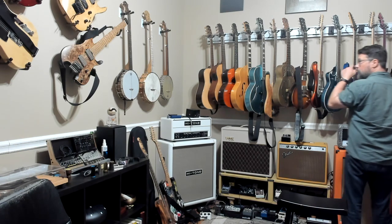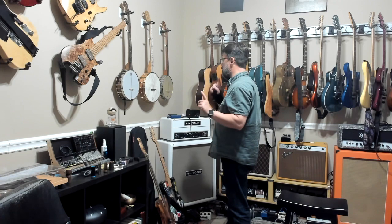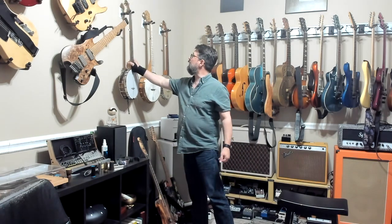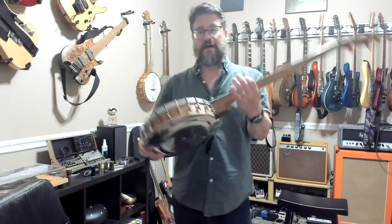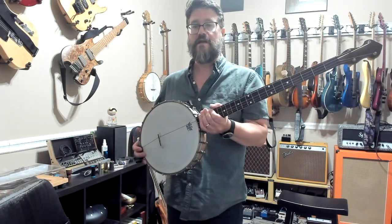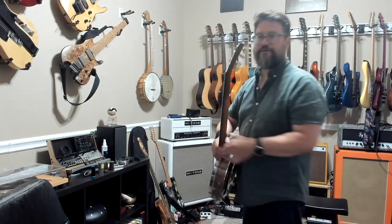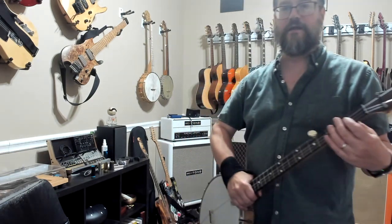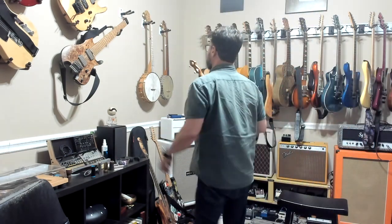So I think I've hit most of that stuff. I think I already did a video on the Gretsch Corvette. I think I did a video on the Slingerland banjo, 1920s. Funny thing about this, no truss rod, this thing never goes out of tune. They're friction fit tuners and nylon gut strings, and I never have to tune this thing. I don't know what that's about.